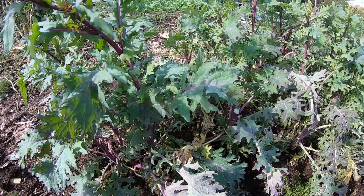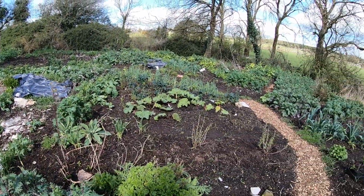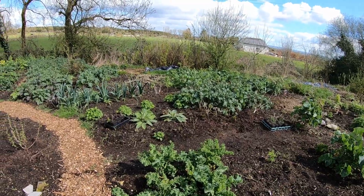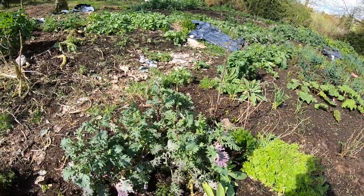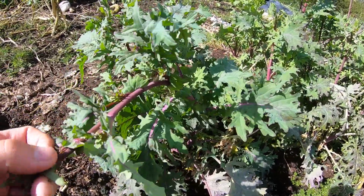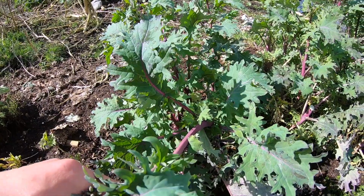So we're actually cutting these back now throughout the garden. You can see here we have some red Russian kale here and here, and those are going to seed. So we're going to cut those back because we don't want the seed spreading everywhere in the garden. But we will keep a couple of patches of them, just self-seed year after year without having any extra work in reseeding them. But of course kale is very beneficial.